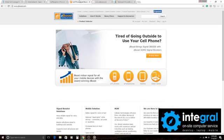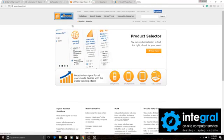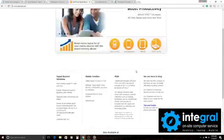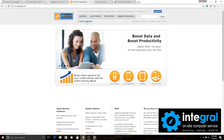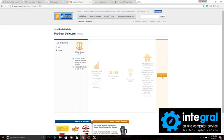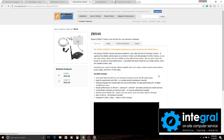You can get the cell phone booster from zBoost. And it's good for cell phones, smartphones, tablets, or data cards in computers. The only challenge is that these devices are not cheap. If we click on the product selector, after a few seconds our screen comes up. We can choose if it's going to be for a car or home, because they do make them for cars as well if you get weak signals.